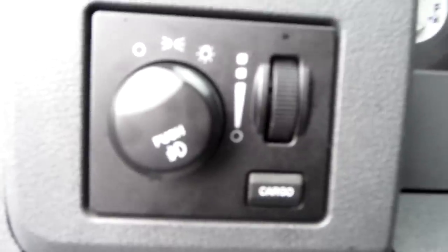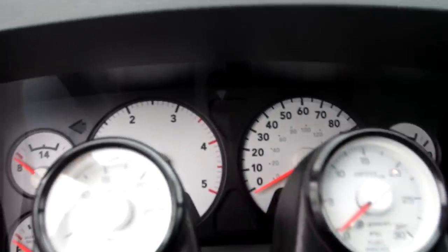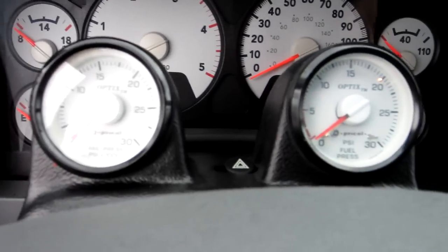Cargo light. There's your switch for your headlights. And it has 96,543 miles. You can see they went ahead and put the rail pressure and the fuel pressure gauges on the truck just to monitor it.